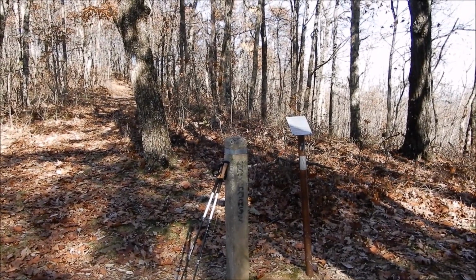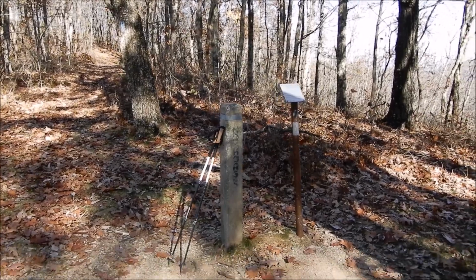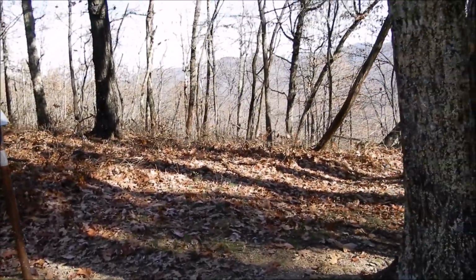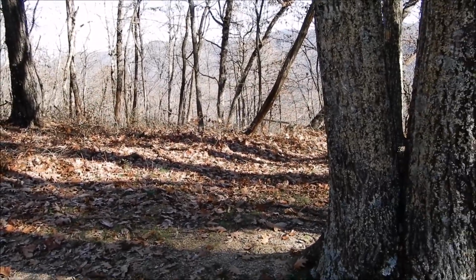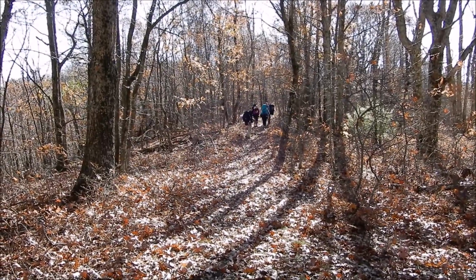1.25 miles into my hike. The elevation here is 2650. And this is where Big Run Loop Trail turns off and goes down the side of the mountain to the right. So here's where I came from.